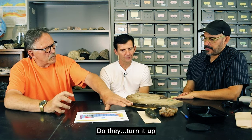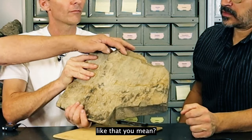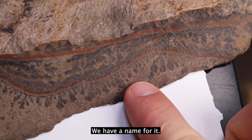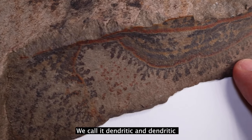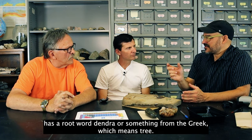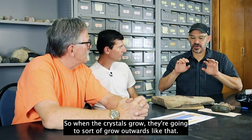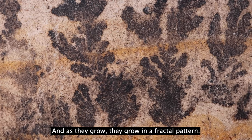Can you turn this up? Yep. Like that, you mean? They look like fossilized plants. That's right. But we have a name for this appearance of a mineral: we call it dendritic. Dendritic has a root word, dendra, from the Greek, which means tree. So it's sort of this branching. When the crystals grow, they grow outwards like that, in a fractal pattern.